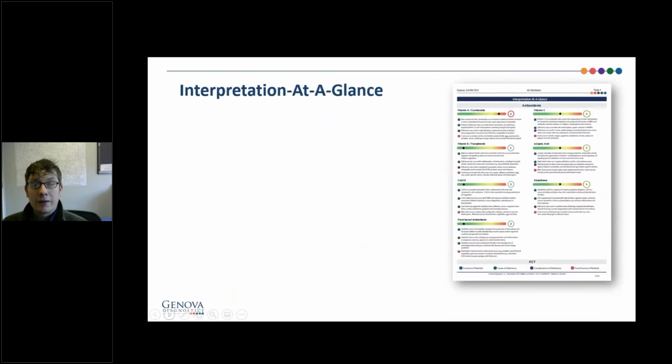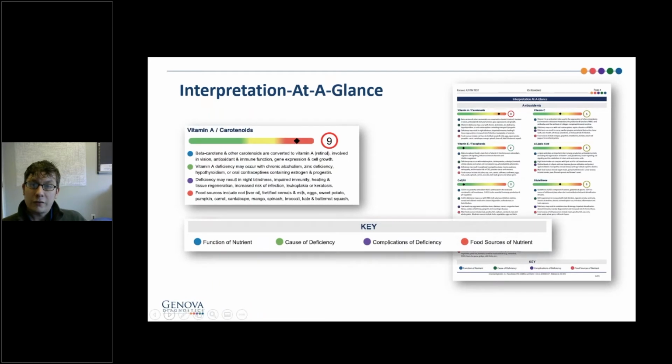So then the next pages are called the interpretation at a glance pages. We've got several of them. And what we've done here is repopulate the results of that algorithm for each nutrient, but we pair it with a lot of information about that nutrient, such as what does this nutrient do? What's the function? What's the cause of deficiency? Why might someone end up with a deficiency of that nutrient? What are the complications? What are the clinical presentations or symptoms that might be associated with an insufficiency or a deficiency? And lastly, food sources of the nutrient.